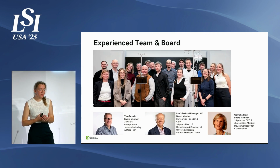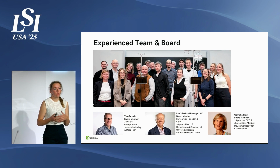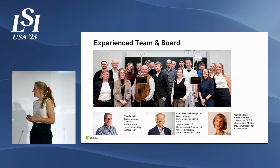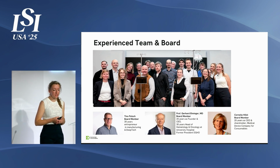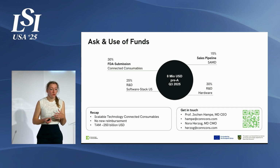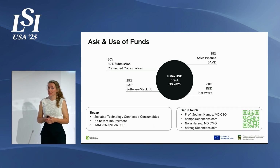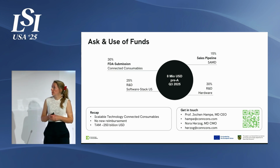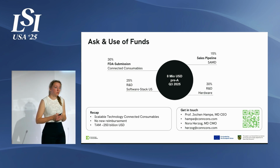So we have a highly experienced and very interdisciplinary team with a pharmacist and an oncology nurse, full-time being part of the development team. And we are supported by a very excellent advisory board that brings together the medical need of oncology with scalable technology solutions to really get full speed on our path to market. So we are here raising $8 million until the end of this year, 2025, to scale the sales of our software pipeline and to bring our connected consumables into FDA submission. And I'm very much looking forward to the talks in the next days.